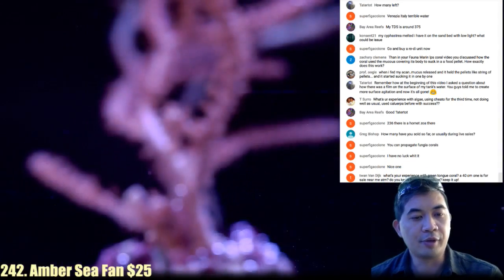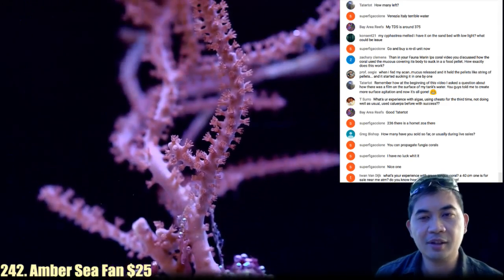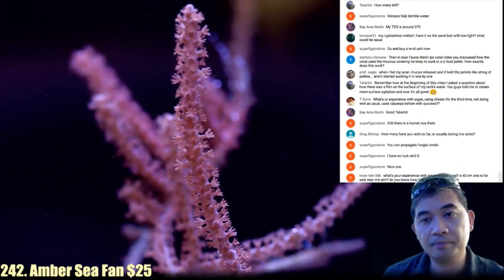What's your experience with green tongue coral? We've got some tongue corals here. They tend to be a little easier to keep than plate corals. And the ones here anyways, you can cut them.